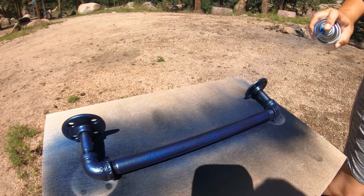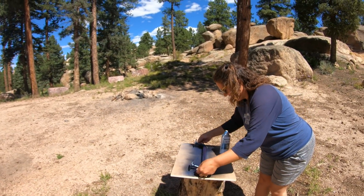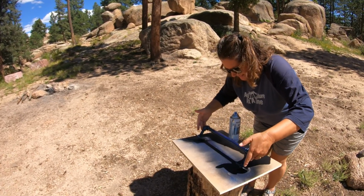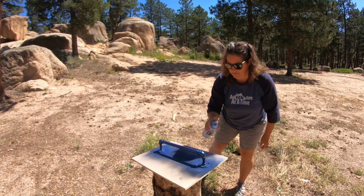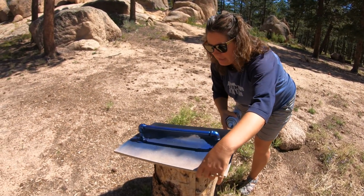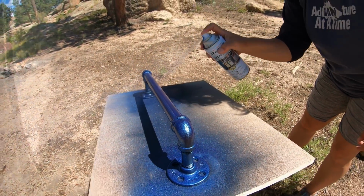Sparkly. Dare I lift it up? Yeah, lift it up. Go for it. Well, there you go. Look at that. Would you just look at that? Just look at that. It's blue. Blue and sparkly.